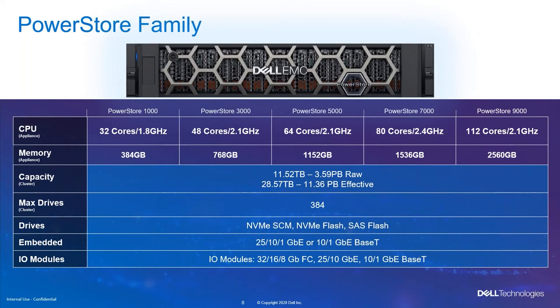As you move from one appliance to another in the decision-making process, you'll see that one of the key differentiators are the number of cores and the speed of the processors, right? And as well as the memory per appliance that is supported.